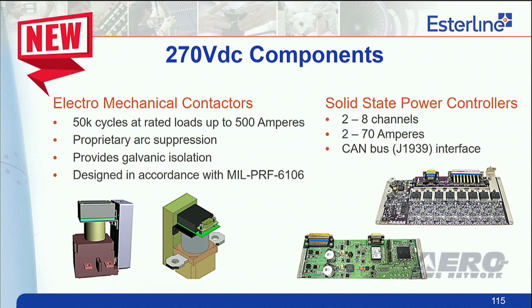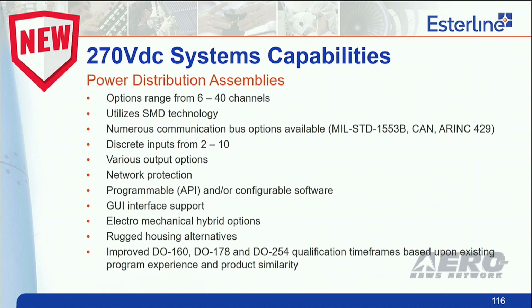We also have solid state power controllers flying in 270 volt applications. So we can build you an assembly, both electromechanical or solid state systems. We can integrate both of them, put them on a COM bus for you. So these integrated systems can use both of those technologies. It allows for inputs and outputs for retrofits to older systems. We can sit on a CAN bus or an ARINC bus, 1553. And again, the takeaway here is that this is all programmable and reconfigurable systems so that we can go in and try to get you a system up and running faster than we ever did in the past.